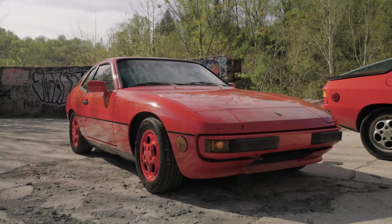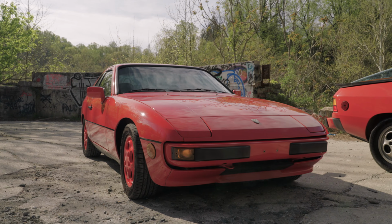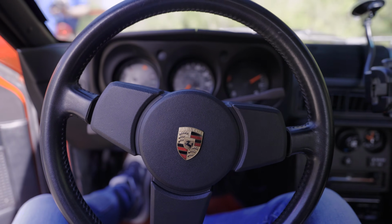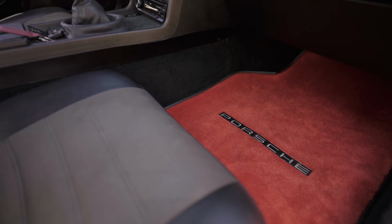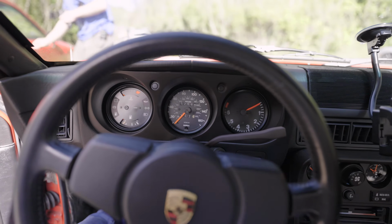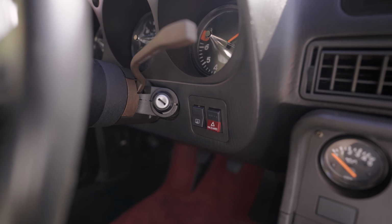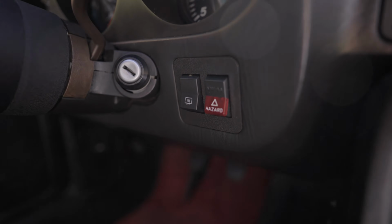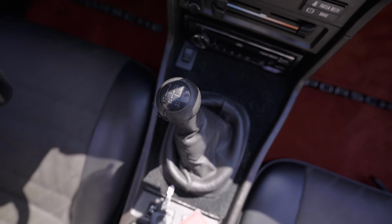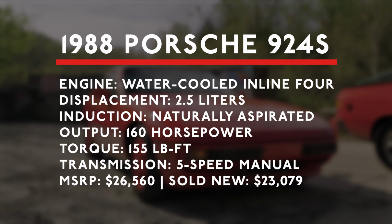This 1988 924S, on the other hand, was in a much better condition when the current owner bought it 2.5 years ago. He paid more for it, $9,600, but the car matched the for sale ad's description and didn't need a lot of work. I would be surprised to find many 1988 manual 924s or even a 1987 manual model in this condition for less than $10,000 nowadays, but great deals do pop up occasionally. This '88 924S's MSRP was $26,560 when new, but the original buyer was invoiced for $23,079.